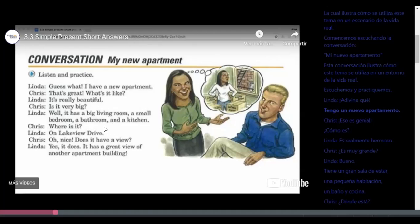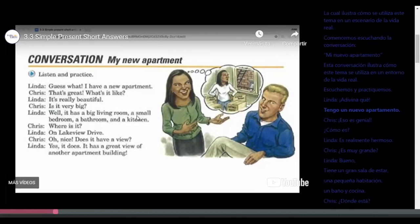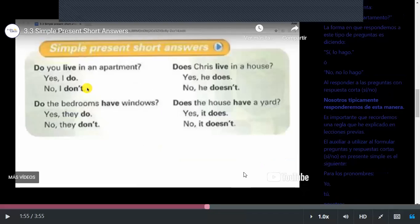A ver, y el otro apunte era acá cuando dice Linda, well, ¿se acuerdan ayer lo que hicimos con la description? Cuidadosos ahí con el artículo, right? It has a big living room, a small bedroom, es solo uno. En el caso de otros compañeros decían que tenían dos, ¿se acuerdan que les decía que poníamos la S? Two bedrooms. Acá con el artículo. A bathroom and a kitchen. Right? Any question? So far so good.